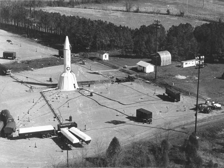Juno 2 total length 24.0 meters. Orbit payload to 200 kilometers, 41 kilograms. Escape velocity payload, 6 kilograms. First launch date, the 6th of December 1958. Last launch date, the 24th of May 1961.